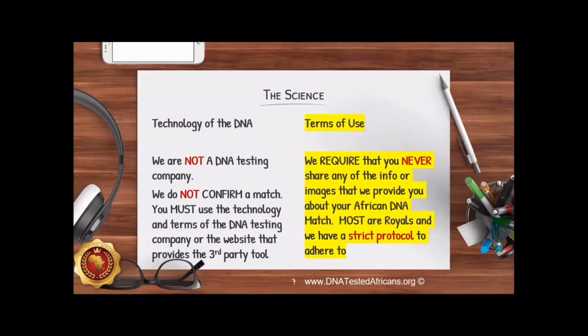Regarding the science, like I said, you're going to see this a few times: we are not a DNA testing company. We do not confirm a match. We cannot tell you how accurate a DNA testing company is. You would need to contact the company themselves and read their terms and conditions, or speak with them to find out the accuracy of the company, the accuracy of the results, and the accuracy of the match. And that includes the third-party tools. We're not affiliated with any DNA testing company or any of the third-party tools that you're using.